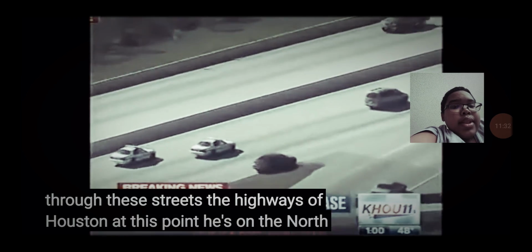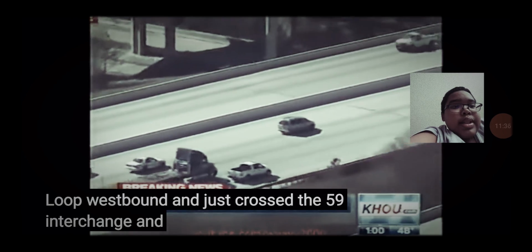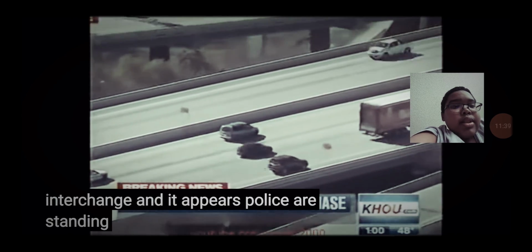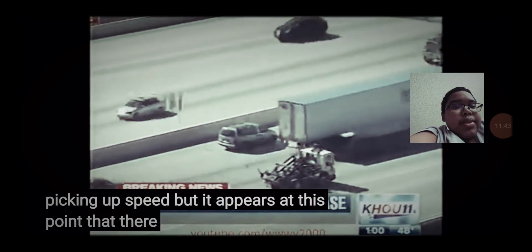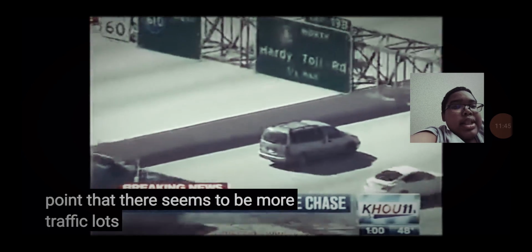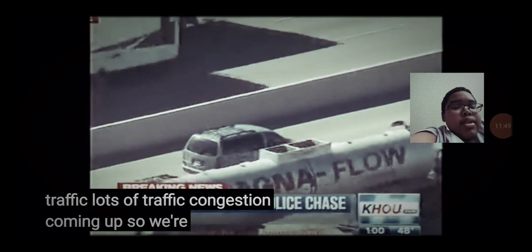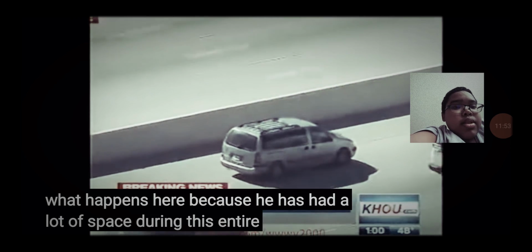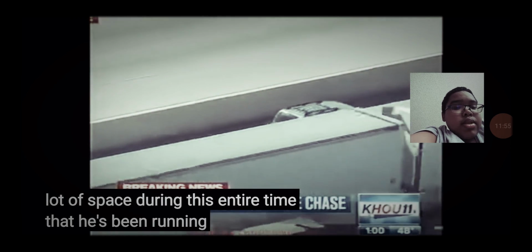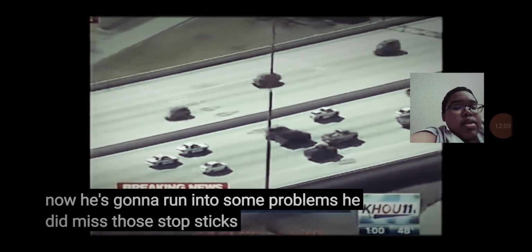At this point, he's on the North Loop westbound and just crossed the 59 interchange, and it appears police are staying back a little. He may be picking up speed, but it appears at this point that there seems to be more traffic. Lots of traffic congestion coming up, so we're going to have to see what happens here because he has had a lot of space during this entire time that he's been running from officers, and now he's going to run into some problems. He did miss those stop sticks, but now look at this.